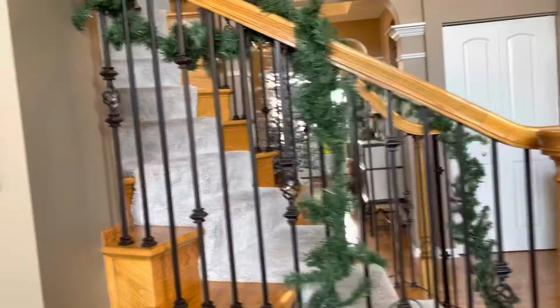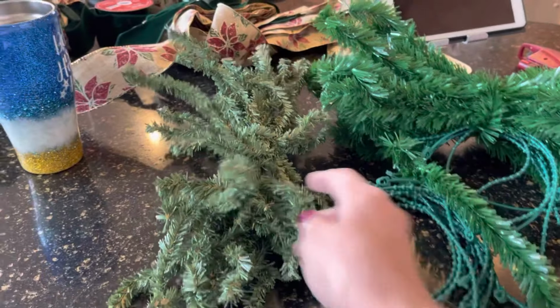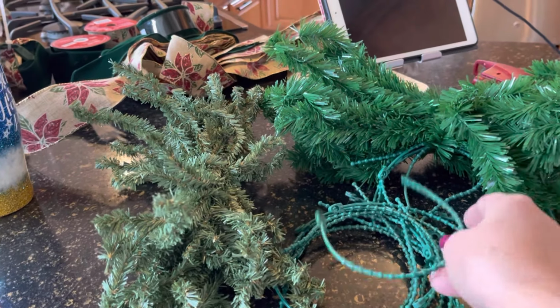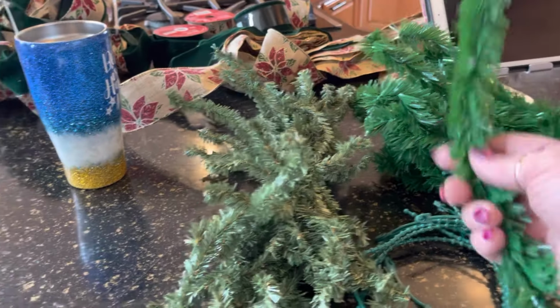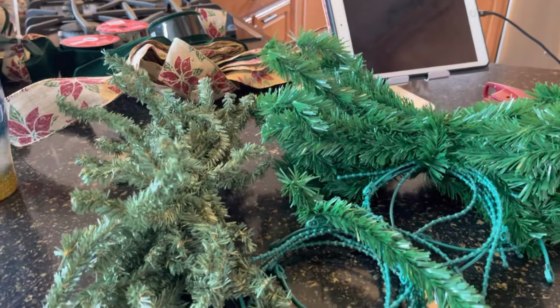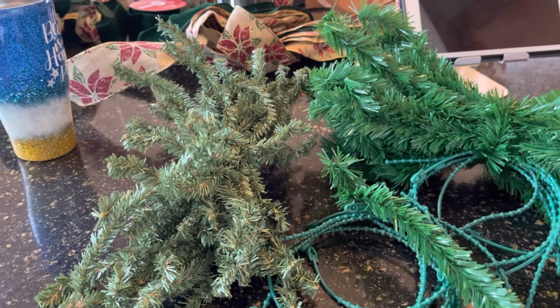But I want to show you some of the things that I do put on. First, to attach my garland, I use these garland ties. I've had these for a very long time, but sometimes they're not long enough to go around the actual rail. So I did pick up some of these. Some of them may be from Hobby Lobby. Those come in really handy because they match the garland.